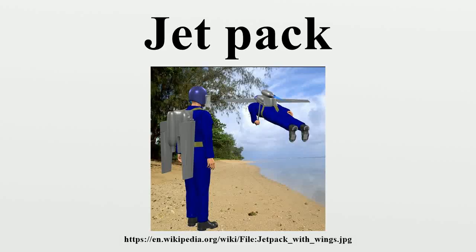Jetpack, rocket belt, rocket pack and similar names are used for various types of devices, usually worn on the back, that are propelled by jets of escaping gases to let a single user propel him or herself into the air or fly. The concept emerged from science fiction in the 1960s and became popular as the technology became a reality. The most common use of the jetpack has been in extravehicular activities for astronauts.